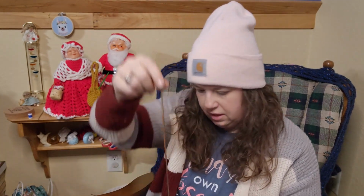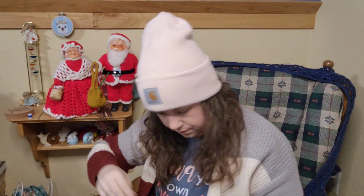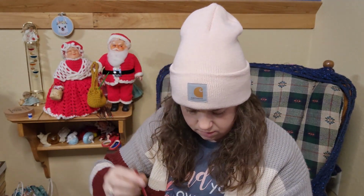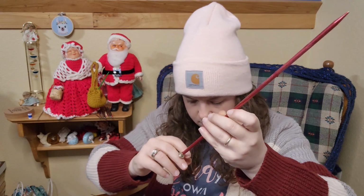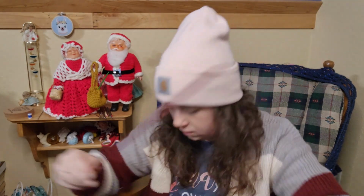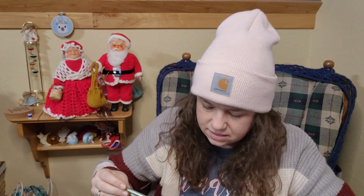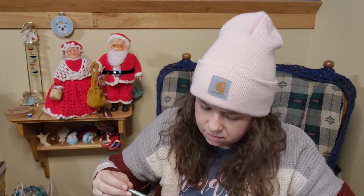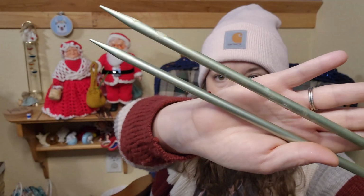What is this little thing? Trash, because it is, holy cow, all kinds of rusted. I don't think this one has a mate either. Now these are a set, but dang, that is just nasty. So I don't think those are usable.